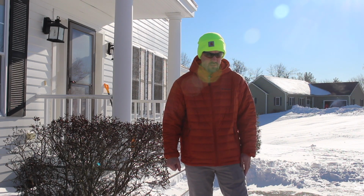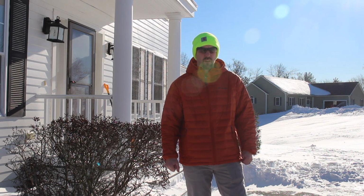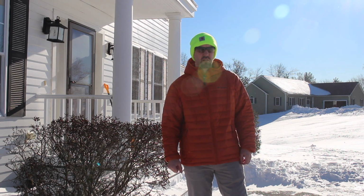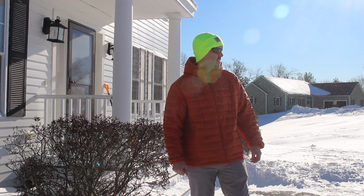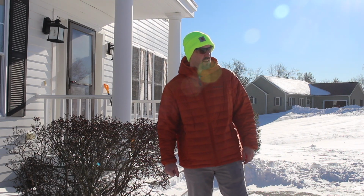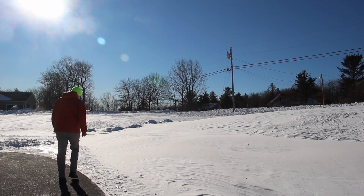Like I said, this is right down to pavement where I'm standing, which is our walkway to the front of the house. But where I've cleared off stuff for the dogs, if you've seen my other videos, it looks like it blew to about 3 feet. I'll give you a peek at that. So here we are on that walkway.